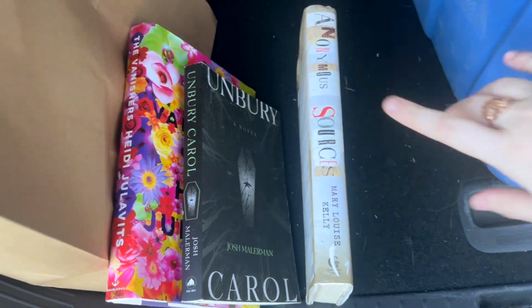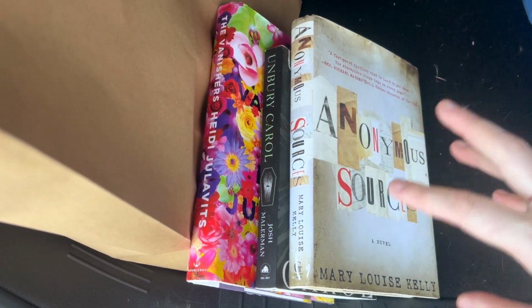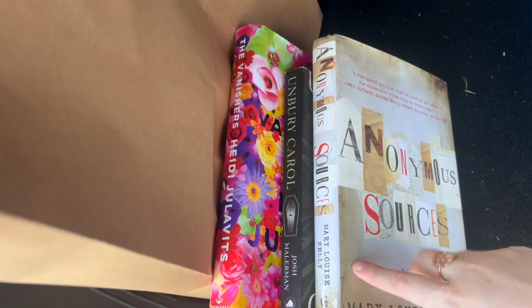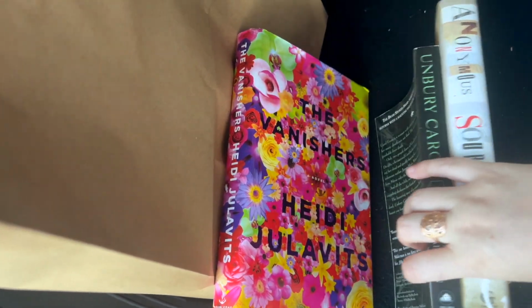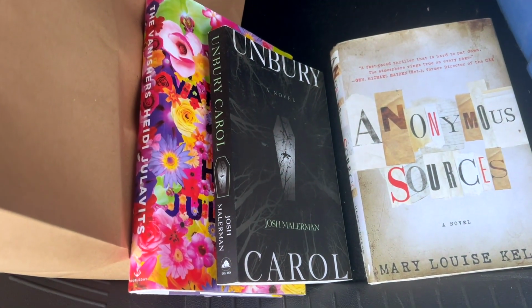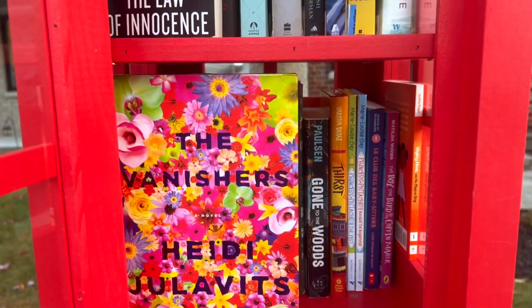Okay, so I dug through the box. The books that I have that are in a similar vibe, because this box seems to be catered to more of an adult mystery-ish kind of vibe. So like this one, I forget what it's about, but Unbury Carol and then The Vanishers. I feel like these books fit the vibe of the box, so that's what we're going to fill it with. Okay, and then this is after. These ones were a bit too tall to fit in there, so they're just going to go in the front. But that's what it looks like after I filled it.